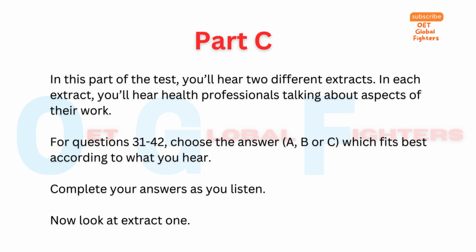Part C. In this part of the test, you'll hear two different extracts. In each extract, you'll hear health professionals talking about aspects of their work. For questions 31 to 42, choose the answer A, B or C, which fits best according to what you hear. Complete your answers as you listen. Now look at Extract 1.